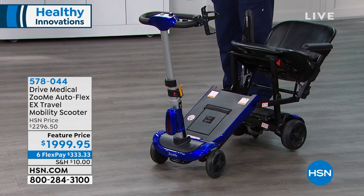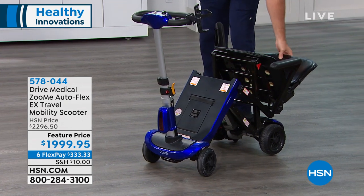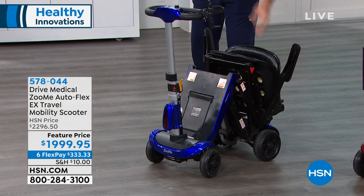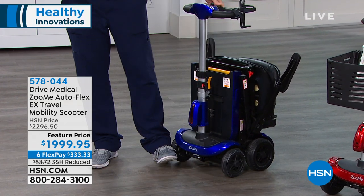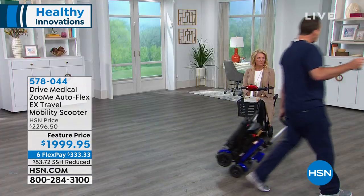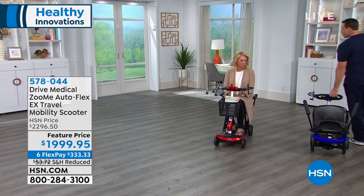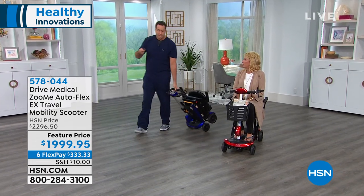It makes for very easy storage, and easy transport in and out of the house to the back of your vehicle, and it's even TSA friendly, so you can bring this on a flight with you. Wow, seriously? Because it has that lithium ion battery. I didn't realize you could take it on a flight. So I'm going to walk in front of you and tote it around here. Right, so this is what you're going to be doing at home with your Zoomie. That's how ingenious this design is.